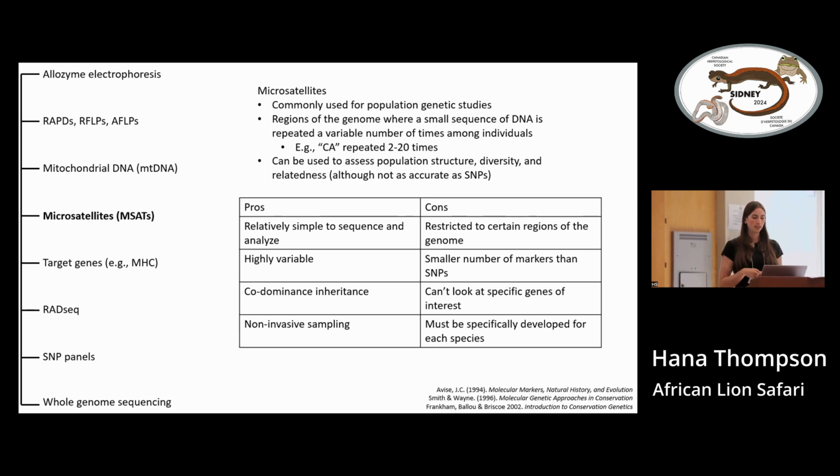But some of the cons: you're restricted to certain parts of the genome and you can't really assess, for example, genes that have known adaptive impact, because you're restricted to these repetitive regions of the genome. And you also get a smaller number of markers than some of the methods that I'll be talking about after this. Microsatellites also need to be specifically developed for each species. So you do need some prior genetic knowledge of the species, or hope that someone has already done it for your species, in which case it's a lot easier.